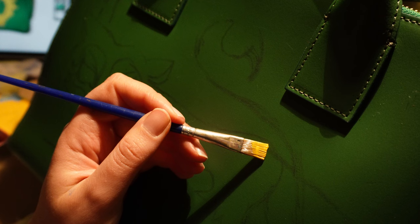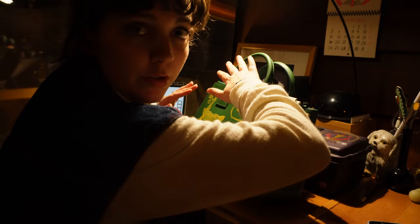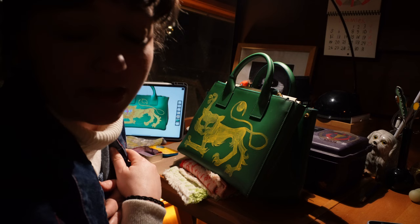Oh, so buttery. Wow. Don't look. I'm not ready. Don't look. The first coat looks like crap. But doesn't it always? You know what I mean?